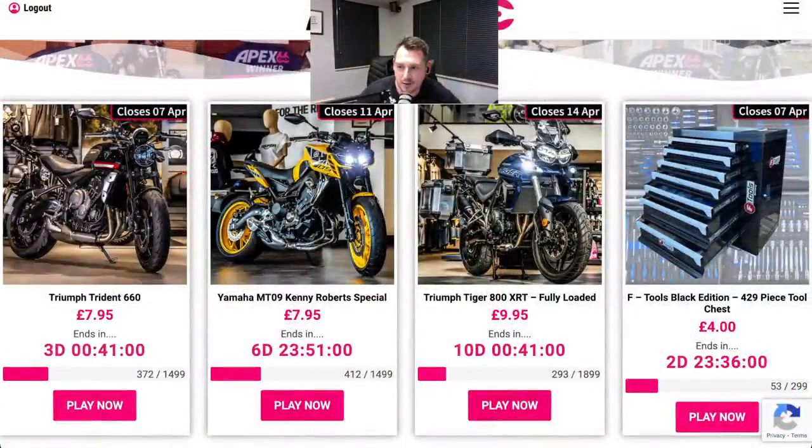69. Right, let's have a quick look at the prizes ending on Thursday. We have the big black edition, the F-Tools 429 piece chest. Currently 53 tickets sold out of 299. Ladies and gentlemen, only 2 days to go. They do usually sell out.